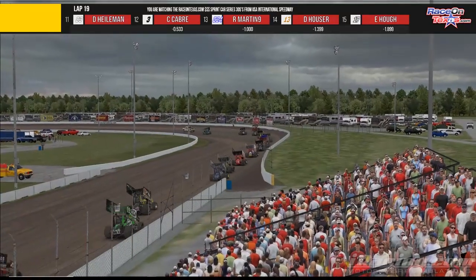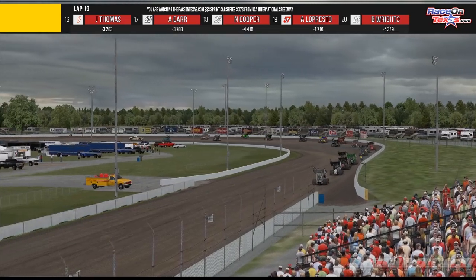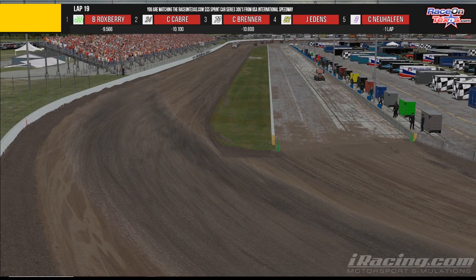David Heilman in 11th. Cole Cabre in 12th. Ryan Martin in 13th. Dylan Hauser is 14th. And Eric Hugh rounding out the top 15. iRacing.com pace truck still on the racetrack, ladies and gentlemen. We are still under caution flag conditions here.